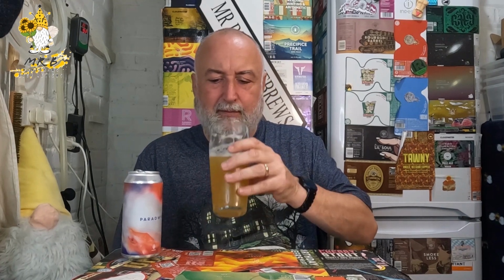It is light in body. It's not, as I was expecting, a bit more creamy. It looks like it's going to be creamy, but it's not. Like I say, it's a little bit harsh with carbonation. Biggest question: would I drink it again? Yeah, I would. What's this one? What's ABV on this?